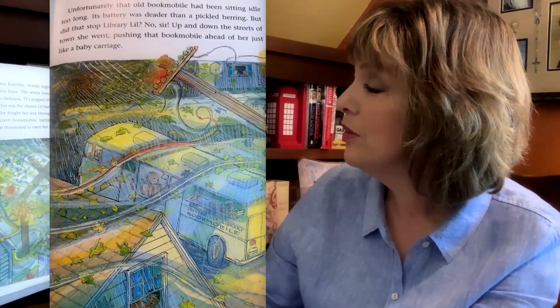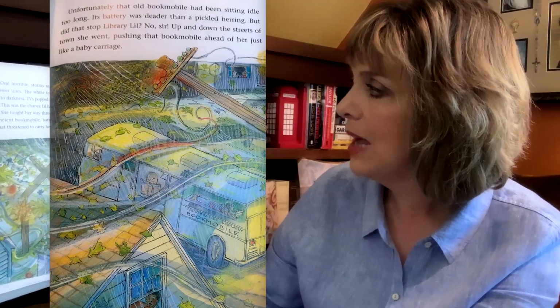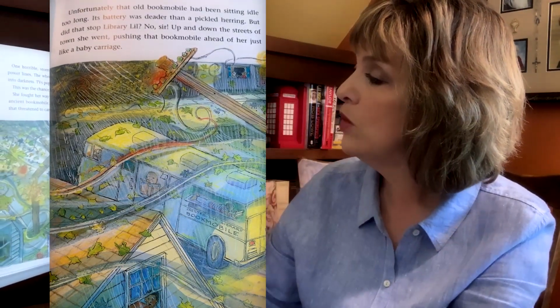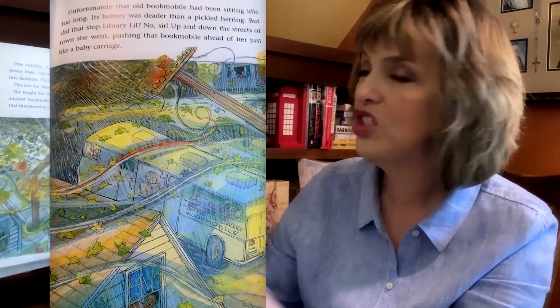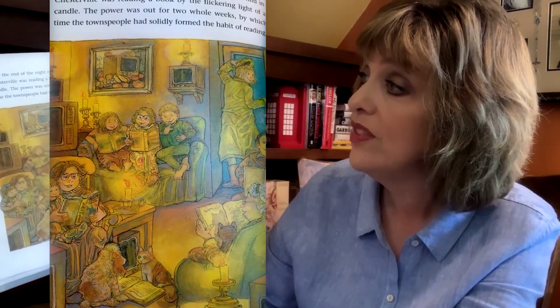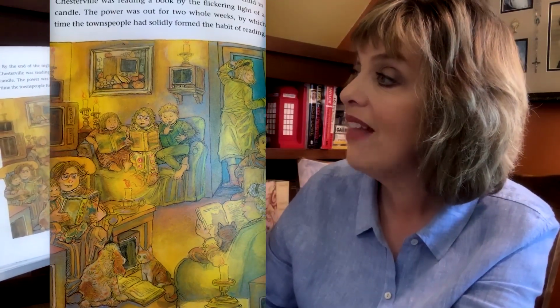Its battery was deader than a pickled herring. But did that stop Library Lil? No, sir. Up and down the streets of town she went, pushing that bookmobile ahead of her just like a baby carriage. By the end of the night, every man, woman, and child in Chesterville was reading a book by the flickering light of a candle.